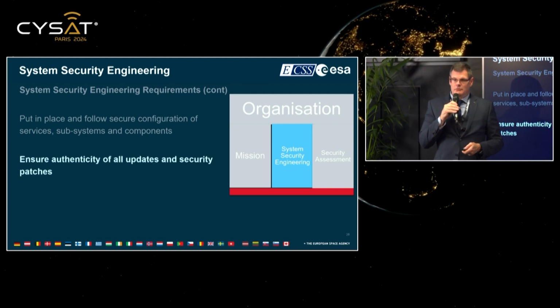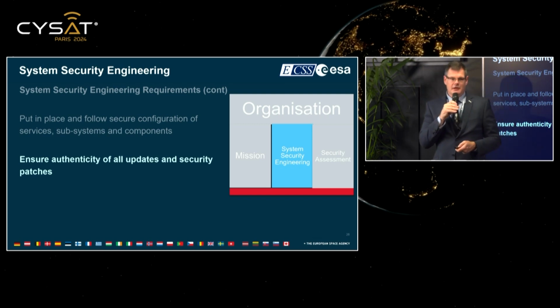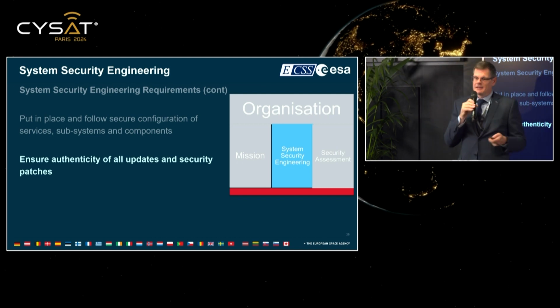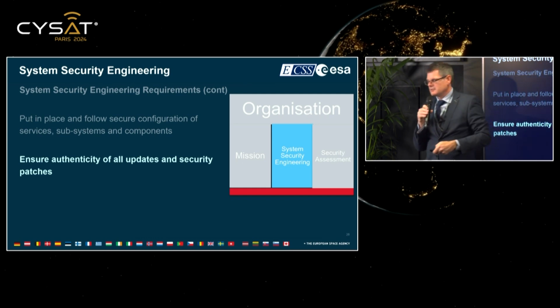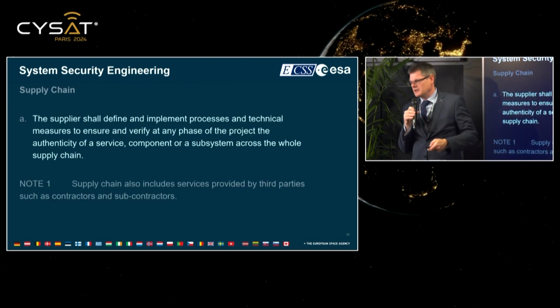Make sure you know where the patches are coming from. Make sure they're authentic, ideally cryptographically authentic. It's fairly standard now. You're no longer getting away with giving an MD5 sum. You might get an MD5 sum if independently you've got a separate channel to verify that MD5 sum is from an authentic source. So this is standard stuff. It's already in the M40 for many years.